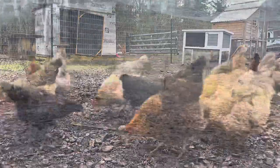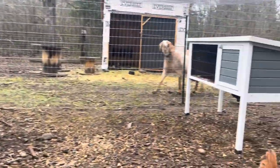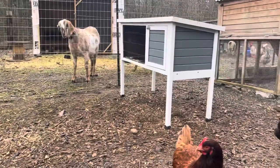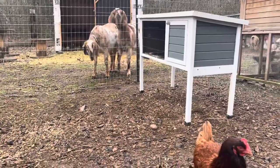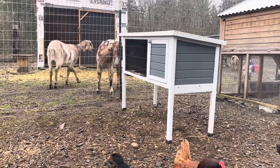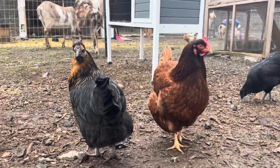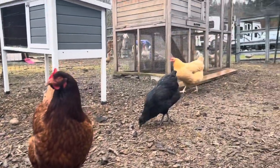This is our chicken area. It shares a fence line with the goats and turkeys. I picked up this hutch here while I picked up our Nigerian dwarf. And I believe I'm gonna put some quail in there so I can get some quail eggs. We may also raise them to get meat.